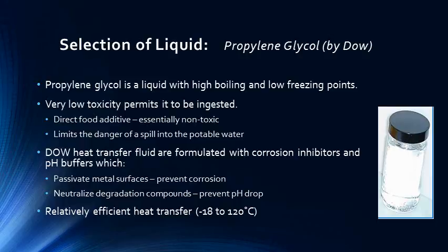The Dow heat transfer fluids are formulated with corrosion inhibitors and pH buffers, which passivate metal surfaces to prevent corrosion, and neutralize degradation compounds, which prevent pH drop. This fluid has a relatively efficient heat transfer from -18 to 120 degrees Celsius.